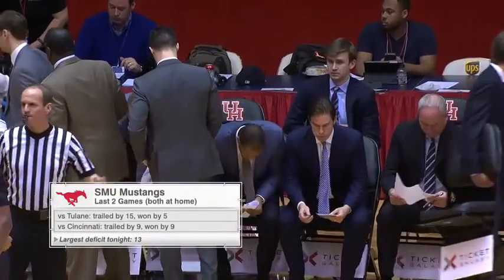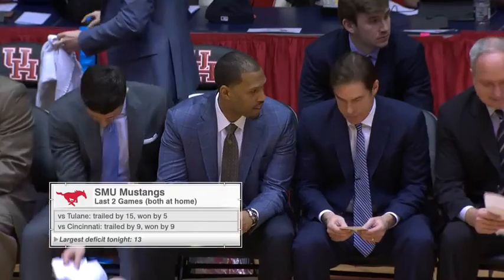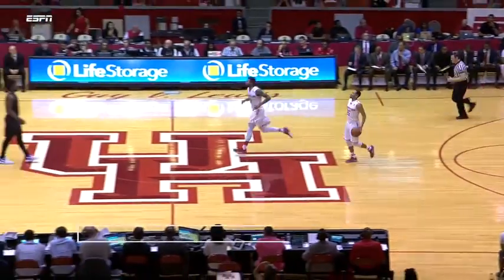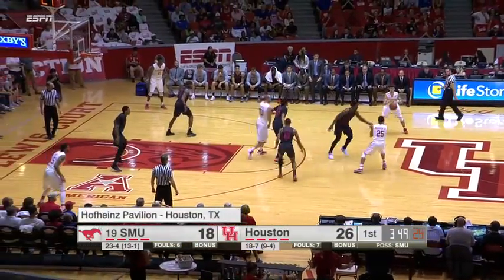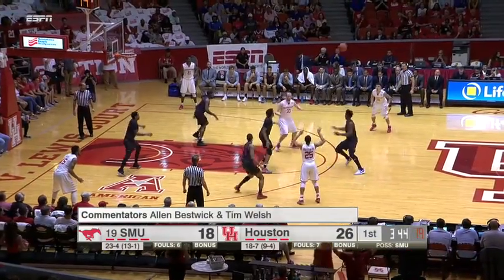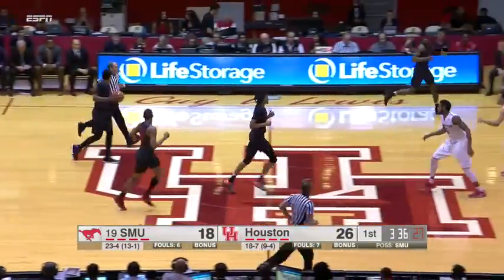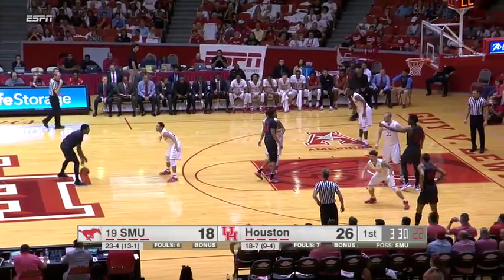Well, the Mustangs are trailing, but some numbers to back up what I said before about whether to worry yet. Again, though, we're on the road today, and if you're SMU, you have to regroup and get your offense going. For Houston, they have been rock solid, doing a nice job on both ends of the court, forcing the issue on offense, but really making SMU take a lot of jump shots. Dotson off the mark. Rebound, Jeray Foster. Shake Milton on the bench for his breather for the Mustangs.